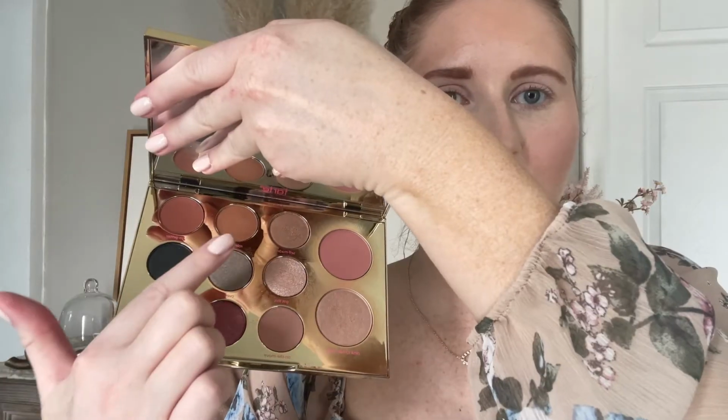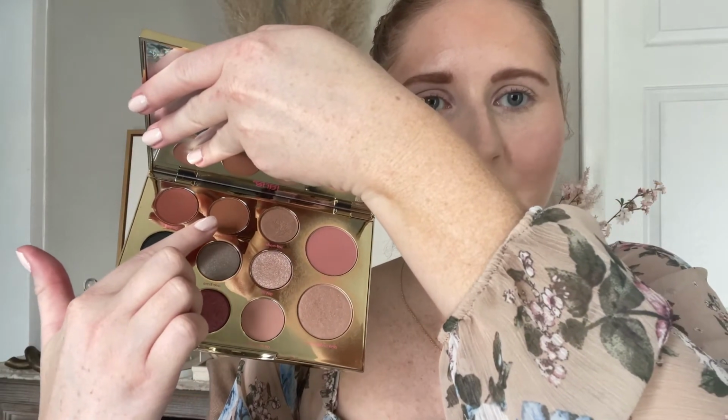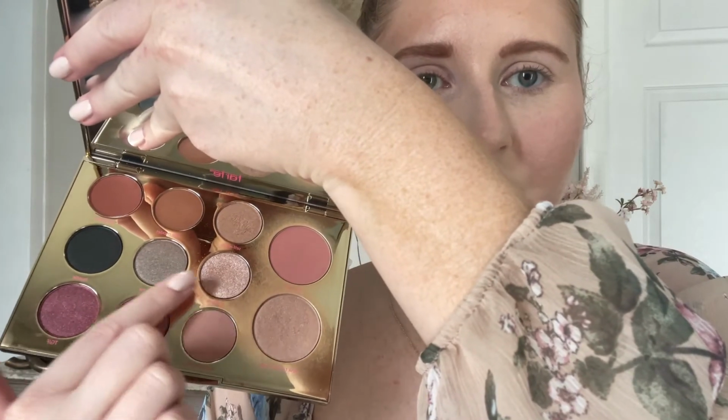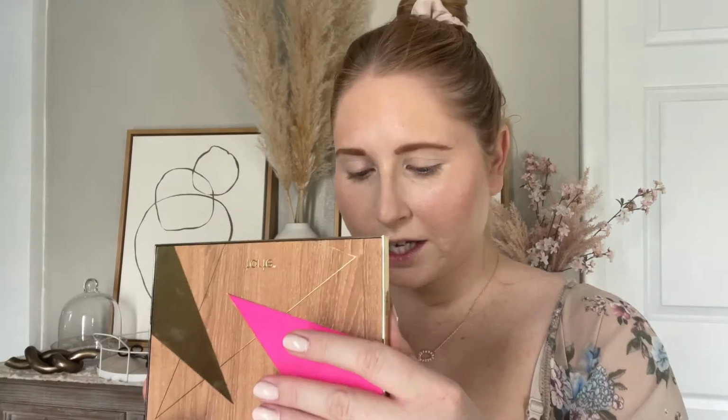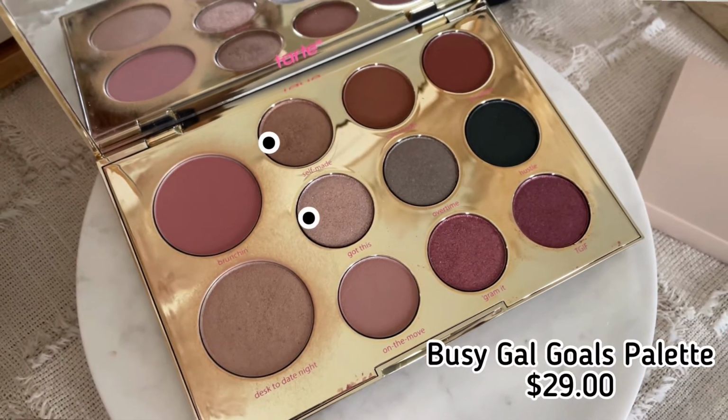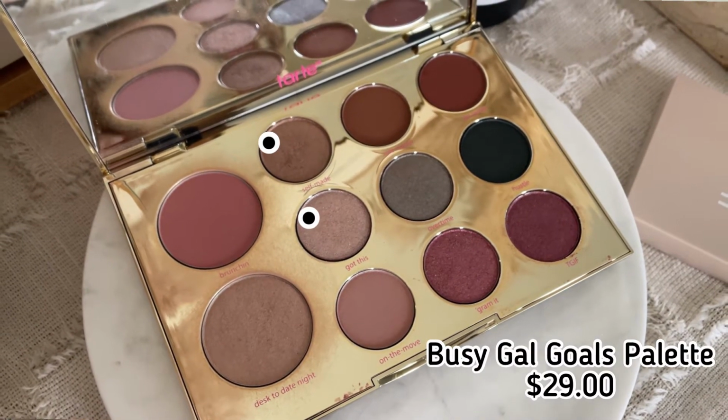For eyeshadow, I'm using this palette from Tarte that I got as a gift from one of my best friends, Jessica. It's their Busy Gal Goals Eye and Cheek palette. The colors inside are so perfect for what I like to do on a regular basis. I like to go in with a soft matte brown shade. I also love this shimmer shade on the top of my lid. The soft brown shade is called Role Model, and then that shimmery shade is called Got This.